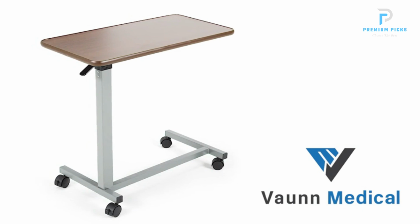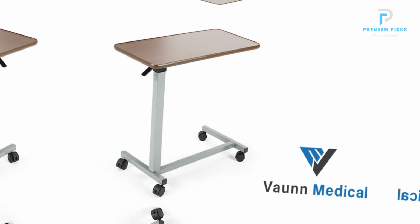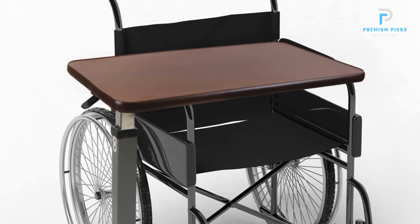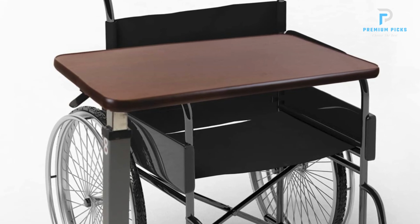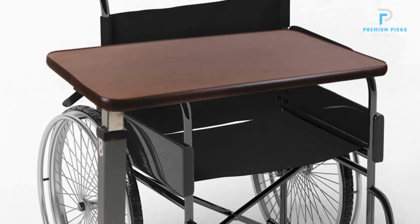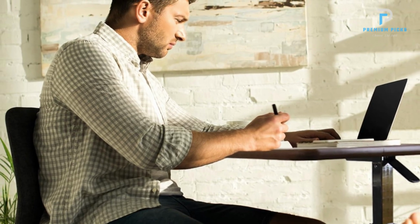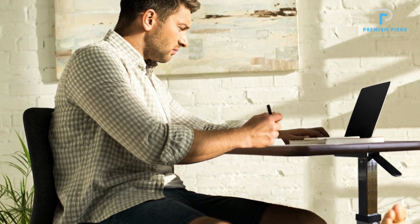Durability is another strong point of this table. The heavy-duty steel frame provides long-lasting strength while maintaining a balanced design. Overall, the Vaughan Medical Adjustable Overbed Bedside Table delivers strong reliability, easy adjustability, and a stable working surface. It is a practical and durable solution for anyone looking for a comfortable bedside desk that can handle everyday tasks with ease.